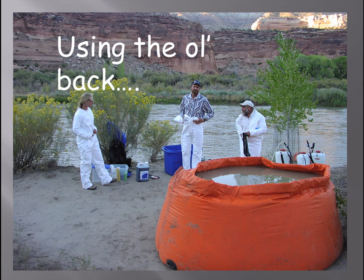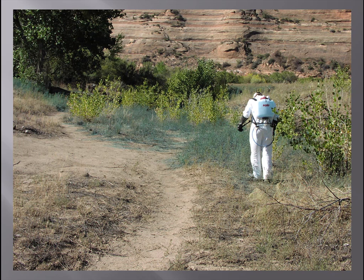Nothing wrong with using the old backpack. This is the way we used to do it on the Colorado River. We would go down, we would steal a big tank from the fire shop and fill it up with river water and let that sediment settle out for a while, and then we would fill our backpack sprayers with buckets. Nothing wrong with that. Still a valid way to do things. This was a patch of Russian knapweed that we sprayed along the Colorado River, a really big patch. 350 backpack sprayer loads to treat that patch.